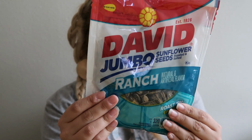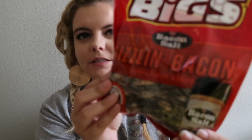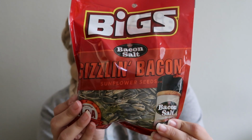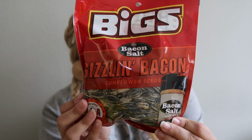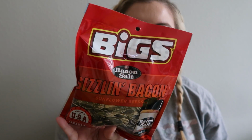Something else that I picked up were the sunflower seeds. They are ranch flavored and there are 9 carbs in the entire package. So obviously I can't eat the whole package at once, but just to snack on at night when you want something crunchy or salty, you can eat these. I also picked up these sunflower seeds. These are sizzling bacon flavored and there are about 12 carbs in the entire bag. So just to have as a little snack when you're bored and want to eat. I thought that was a really good option.